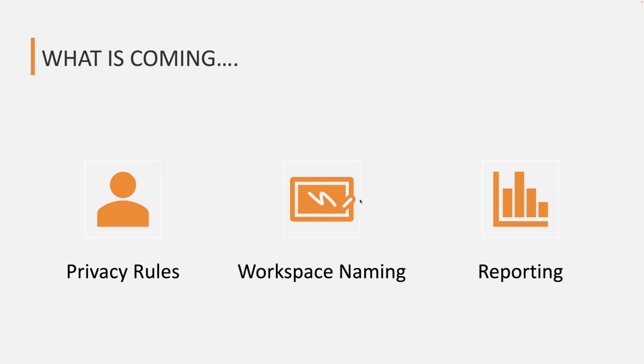And finally, we'll continue to expand our reporting capability. We've already got an API available for compliance policies, as well as an API for a number of other elements of Provision Point Workspaces. But we'll be building out on top of that API a number of reports and options for further reporting, as well as providing options for customers and partners to expand those reports themselves.